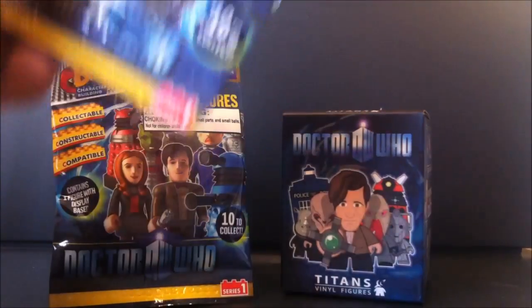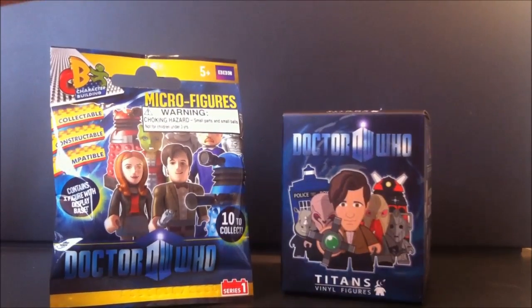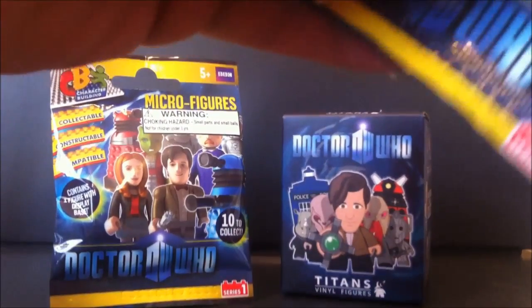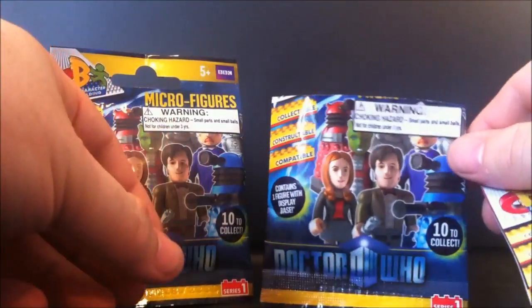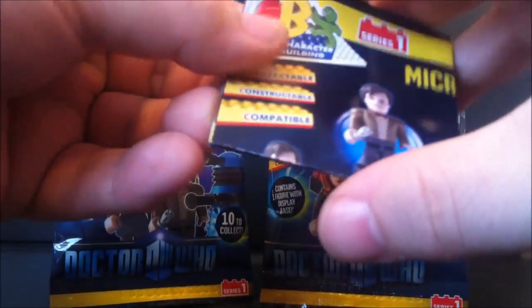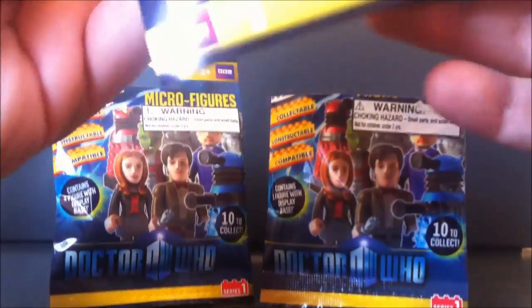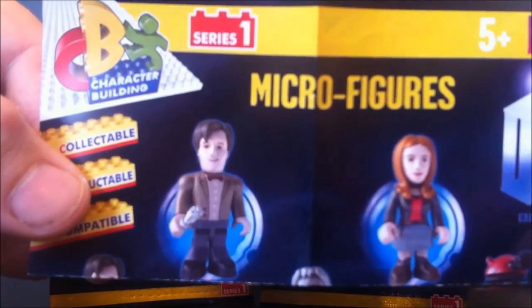So I'm going to take this one here with my handy scissors. I'm just going to come off camera for a second. Cut it open, pray I don't cut into the card inside. Take out the little card inside, and I'll lay that in here for just a second. Here we see on the card, we have Series 1, we have the Doctor himself, and I open it up, and we get the Doctor, we get Amy Pond, whom I already have. They came with my character building TARDIS.